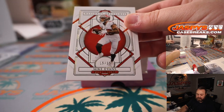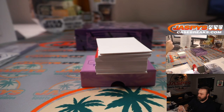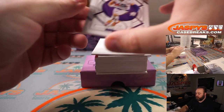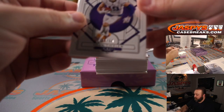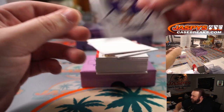Mike Evans, 15 out of 35 for the Buccaneers. Travis Abramson. Adam Thielen, 82 out of 99 for the Vikings. Part of the Dolphins random number block. Spot 2 is Sean Maddox.